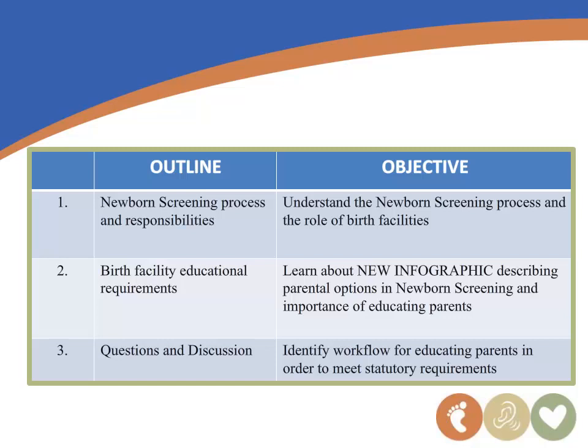Here is our outline for the hour. We will start with a fairly quick review of newborn screening and the important role you all play in the process. Then we'll move into discussing requirements around education and walk through our parental option infographic. Then we'll leave time at the end for a discussion around incorporating education into your workflows if it hasn't already been done.